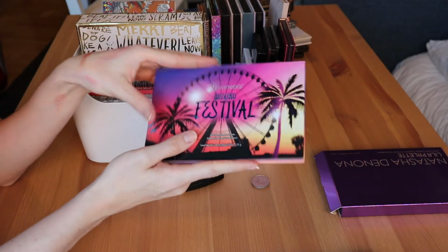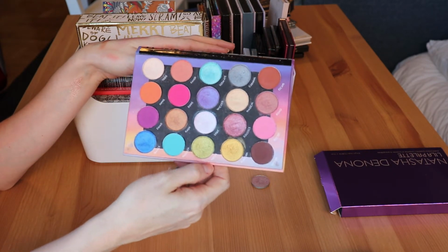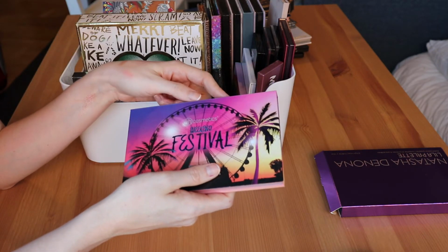Now this is one that I want to keep here because when I want a nice colorful palette, this is one I go to. This is the BH Cosmetic Festival palette. This one is going to stay.